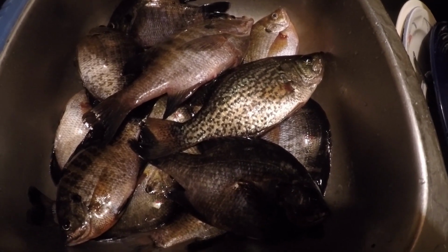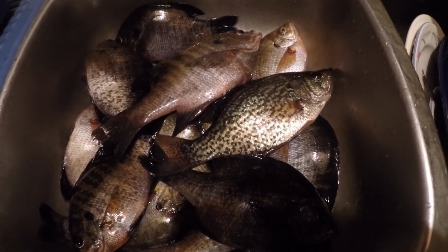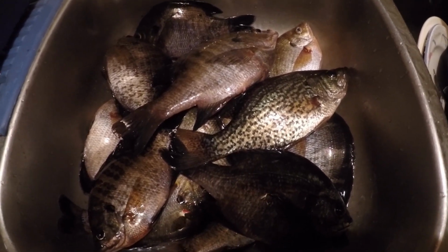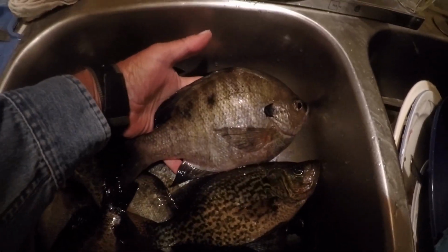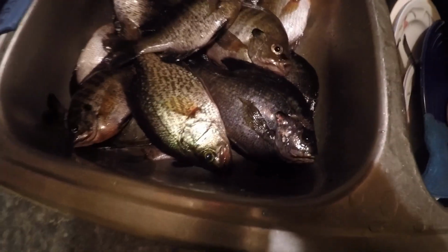I lost a crappie on a rod at the boat. He grabbed it right at the boat, must have followed it to the boat, and grabbed it when I was going to pick the beetle spin up out the water. I didn't get it on camera, but I lost a few good slab bream, nice bream, these nice bream right on down through there.